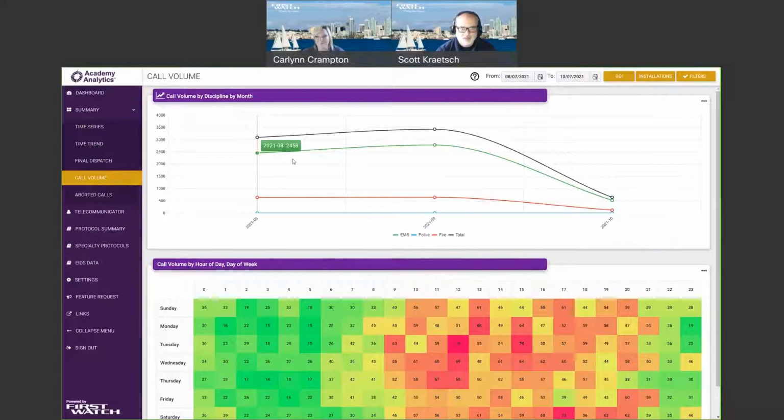This shows the number of calls for each discipline. I can see here EMS, police, fire, and then the total. It looks like this agency isn't using police. So just like with the other widgets, if I wanted to remove that, all I'd have to do is click on police down in the legend, and it removes it from the chart completely.